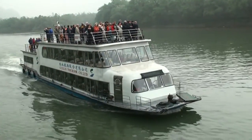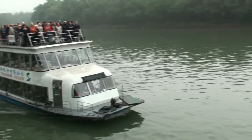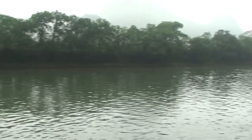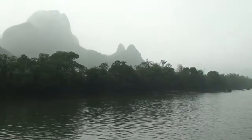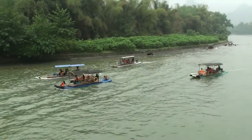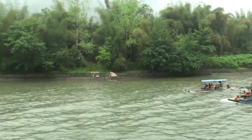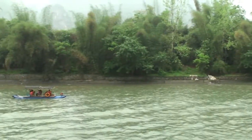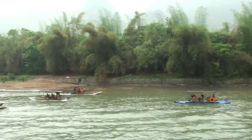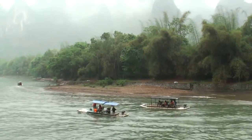This is an example of the type of tour boat we were on. You can see this is a very popular tour. Luckily, ours wasn't as crowded. The river was quite calm that day, but as you can see, it was pretty foggy. These small taxis along the Li River were taking individual small tour groups along with them. And as you can see coming up here, there were quite a few of them on the river that day.